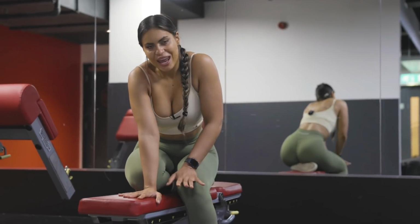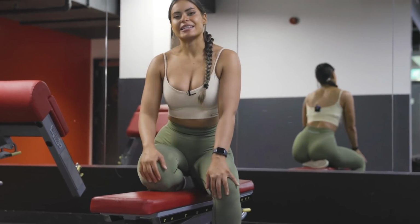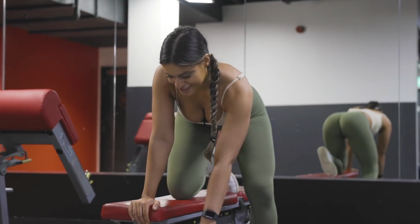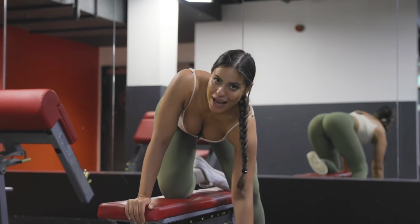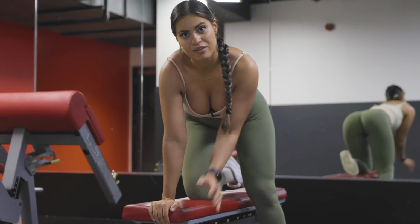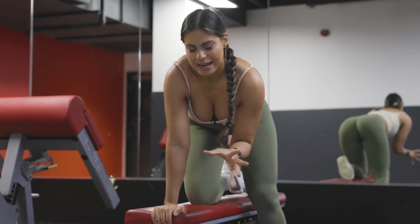Another great exercise for your back is the single arm bent over row. I love these so much because you can isolate each side of your back. Any single arm exercise is also great for fixing muscle imbalances as well.